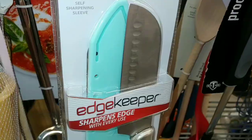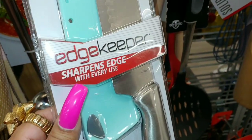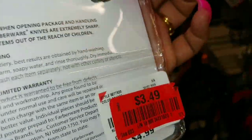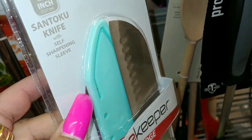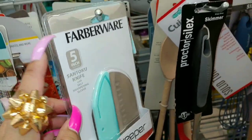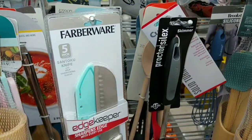So I'm going to get this knife right here. It's by Edge Keeper, sharpens edge with every use. And this one is $3.49 on clearance, so it's a very good buy. And I like the cover there. It has a protective cover on it. A minty cotton candy green color. 5-inch from Farberware. So I'm going to get that one right there.